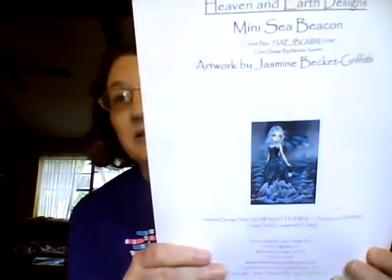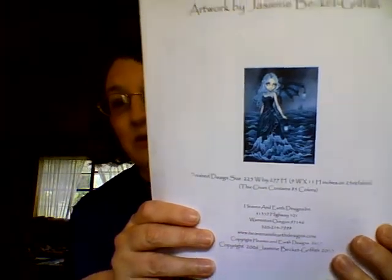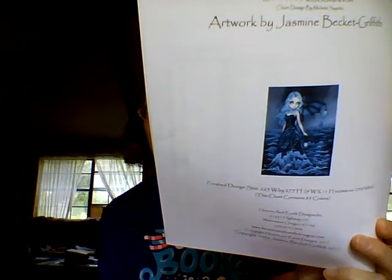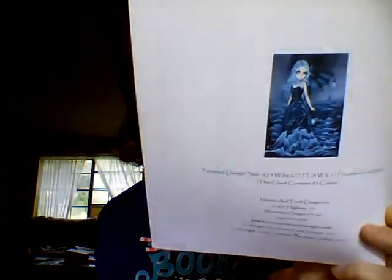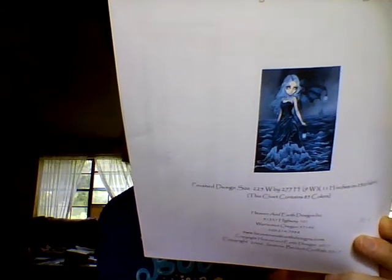And then, my most favorite, I've already printed out the pages to start this. This Jasmine Beckett Griffith Mini Sea Beacon. I will probably be starting this very soon. I did get some fabric, some 25 count Wichelt, to do it on. I don't know if I like 25 count. I started one other project on 25 count and it really was small, but this is 225 by 277, so I don't know. I'd almost rather do it on 18 count, but I absolutely love this piece. So I will be starting it this month for sure. I'm just not sure which fabric I'm going to use.